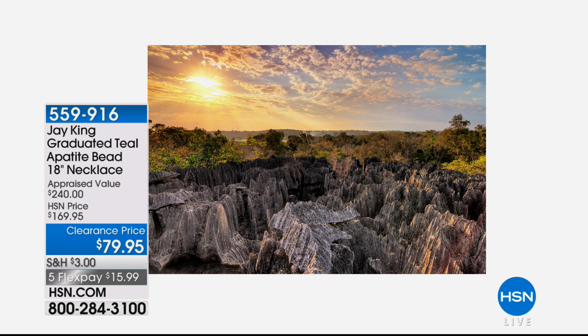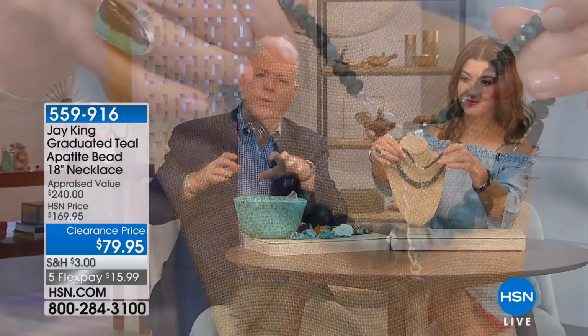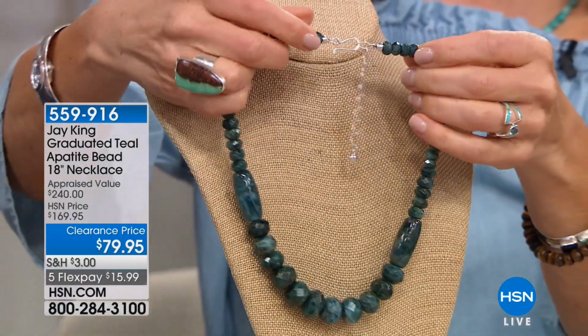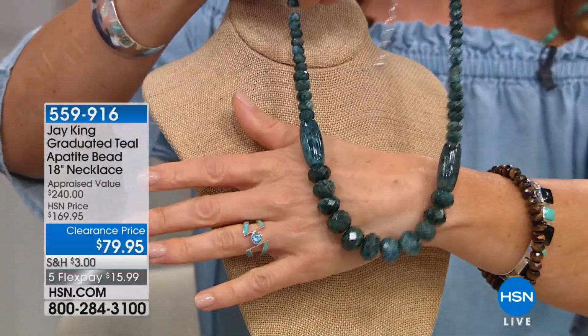It comes from the same miners that brought us the blue apatite the year before. That's the actual mine where this is mined out of. They have different stopes or different layers in different colors. This is a teal green color. You will see hints of blues in it, but predominantly it's a teal green.